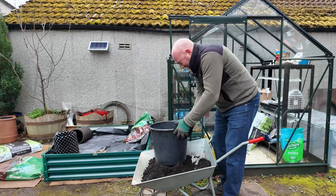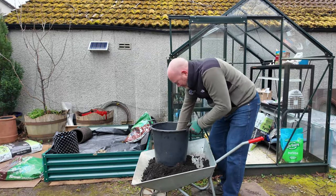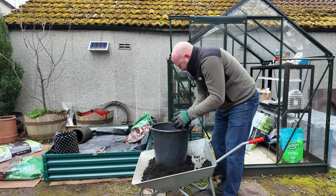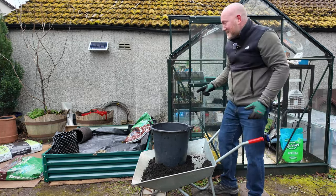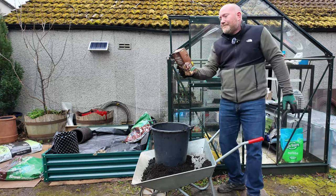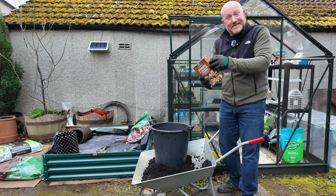So I'm just going to fill one of these buckets up. Probably about, I don't know, how much am I putting in there? 1, 2, 3, 3 to 4-ish double handfuls in the bottom there. And once that's in the bottom of the bucket there, we'll get our first thing here. And this is a specific potato and vegetable fertilizer from Vitax. And I use this every year and it's really good.